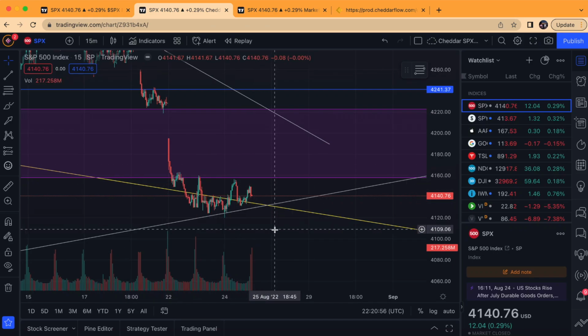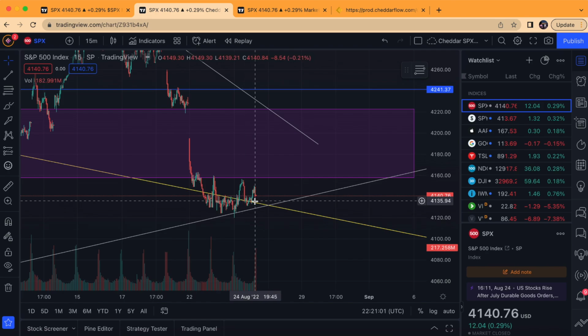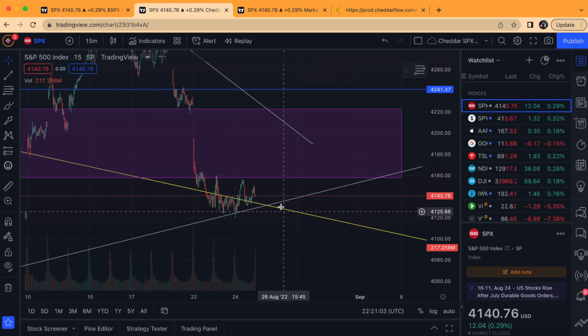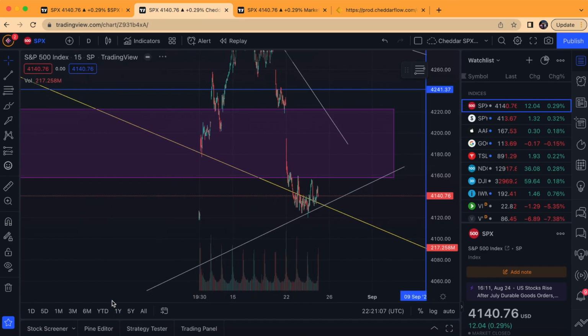So we've been range bound for the last 2 days, as you can see here on SPX. Not that much of a surprise because we do have Jackson Hole tomorrow on Thursday. We've stayed right under my supply zone right here, which I've drawn out. Had this on the chart for a long time now.